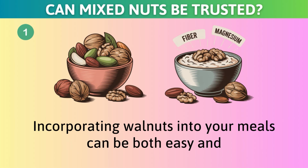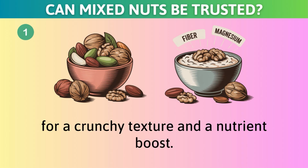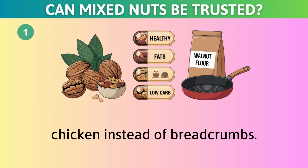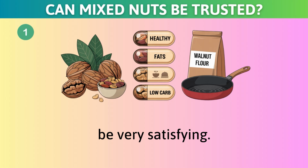Incorporating walnuts into your meals can be both easy and delicious. You could add them to your morning oatmeal or yogurt for a crunchy texture and a nutrient boost. Walnuts can also be sprinkled over salads, mixed into stir-fries, or even used as a coating for fish or chicken instead of breadcrumbs. For a simple snack, a handful of plain walnuts can be very satisfying.